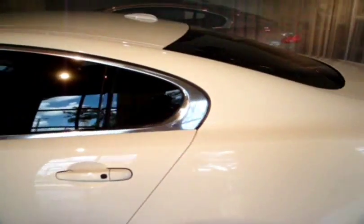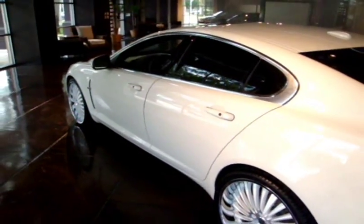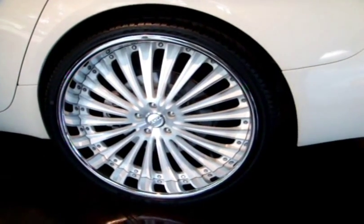The coupe-like lines of the XF disguise the amount of space inside. There's room for 5 adults in comfort, generous interior storage, and a cargo capacity of up to 17.7 cubic feet. We'll have more about this in a minute. Now, go in a little closer and look at the wheels and tires.